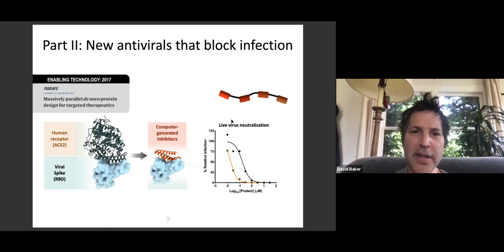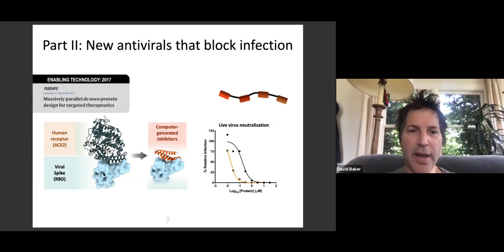The second thing that we're telling you about today is about therapeutics: proteins that would actually bind to the spike in this case and prevent infection. Here's the structure of ACE2 binding to the spike, and what we're going to do is design small proteins that compete with ACE2 for binding.